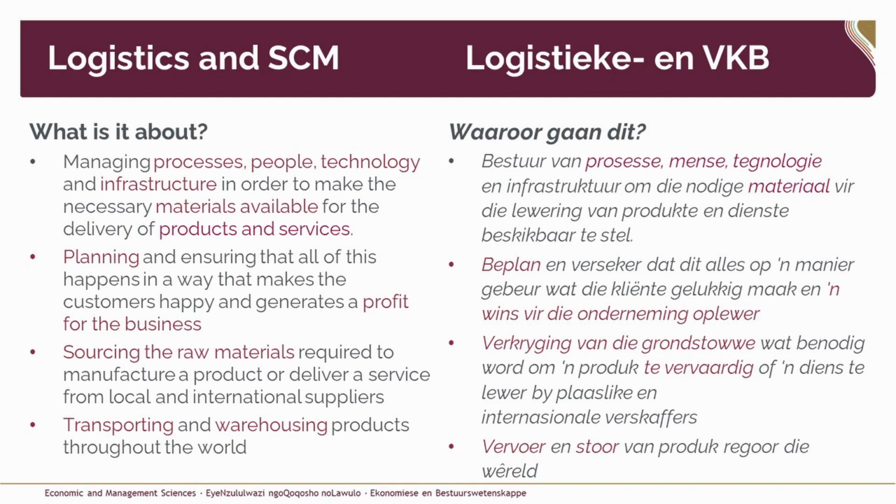We focus on processes, people, technology, and infrastructure required to make these goods and services available to individuals and companies. An overview, it is about how to plan, coordinate, and control aspects like sourcing, manufacturing, transport, distribution and warehousing, and other operations across companies in order to provide the right product at the right place at the right time, and of course, at the right price.